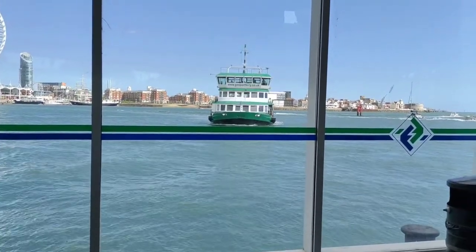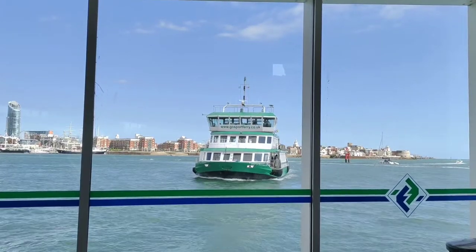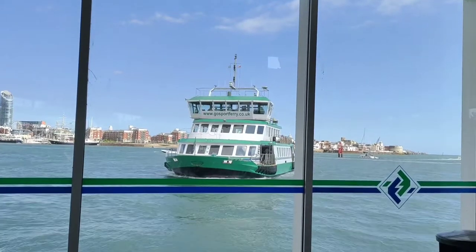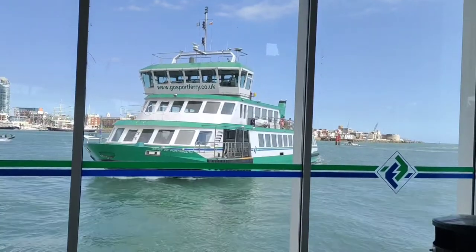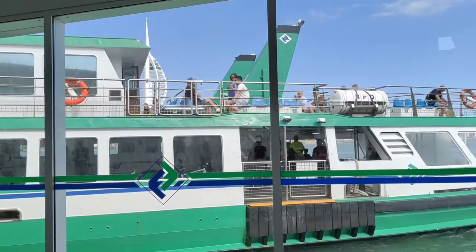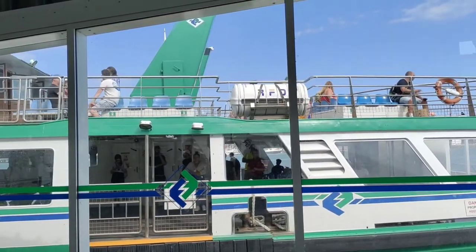Gosport is quite close to Portsmouth. There are two ways: one is we can take a ferry and the other is by road. By road it takes a long time, and it's quite exciting and beautiful to go by ferry. So I thought of sharing with you guys. And the cost is £4.30 for to and fro, so you can go and come back.